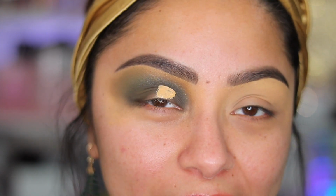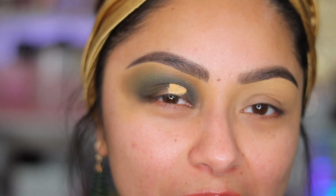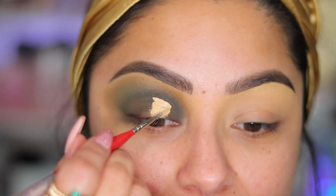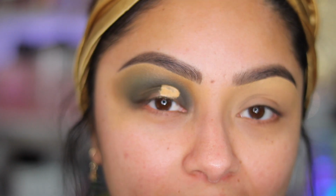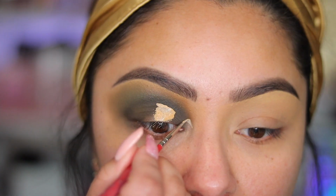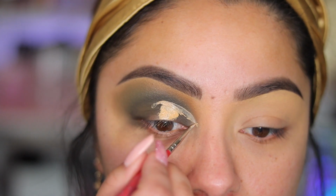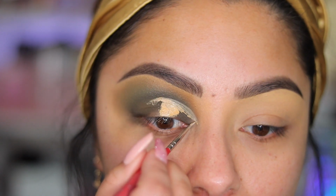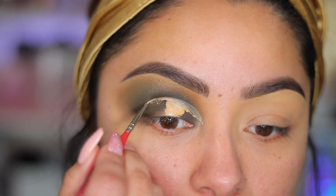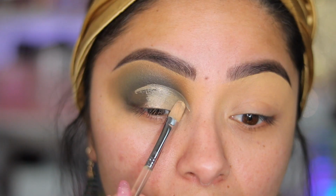You guys seen that I just simply applied some concealer to my lid, and I'm using whatever concealer I have on my lid and taking the brush and just using that concealer to create the guide. Once we have the guide, I'm going to use a flat brush and just distribute the concealer all throughout the eyelid in a packing motion until it's evenly distributed on the eyelid.